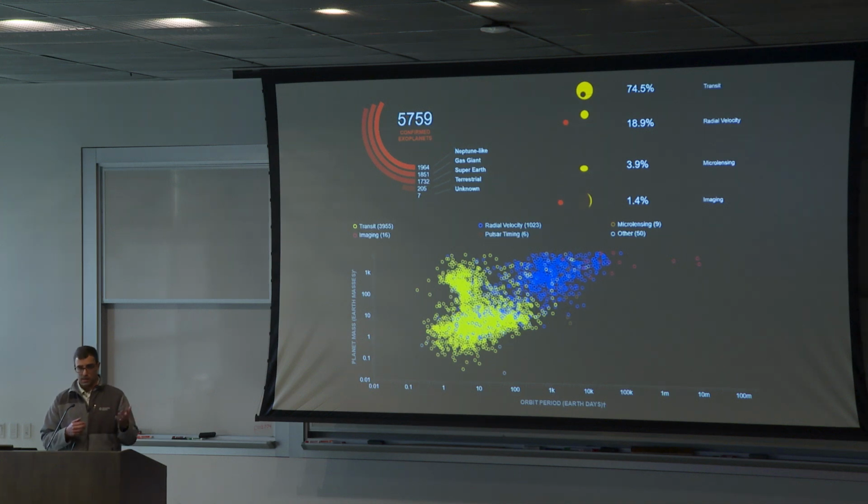So that technique has been incredibly successful as well. One thing that the technique is really good at is to measure the mass of the planet. While the transit technique can measure the radius of the planet, the radial velocity technique, because it relies on Newtonian dynamics, can measure the mass of the planet. So when those two are combined, we can measure the bulk density of a planet and try to model its interior. So there are other techniques like that I won't mention.